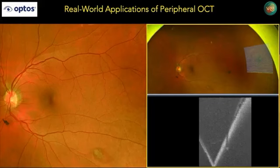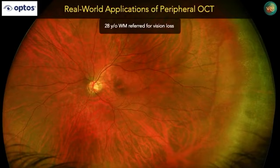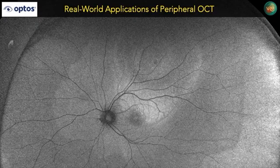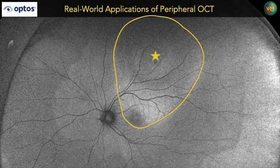This is a 28-year-old male that was referred for vision loss. Now, it's not very common to see young patients come in for surgical pathologies involving the posterior pole. So looking at this pseudo-color image, there's some white without pressure, there's some peripheral cystoid degeneration, but I'll draw your attention to the autofluorescence image, and there is a teardrop-shaped area of hyper-autofluorescence with a central area of hypo-autofluorescence. And here it is outlined for you right there, with the central area of hypo-autofluorescence shown with the star.